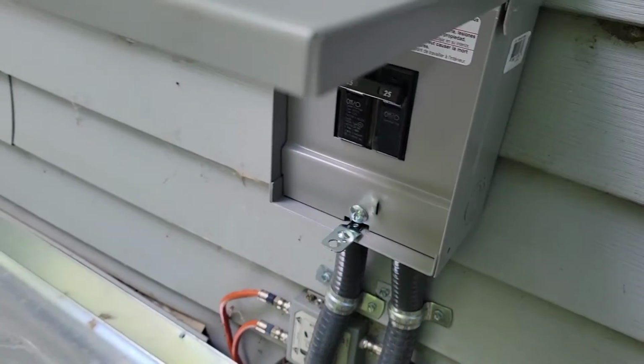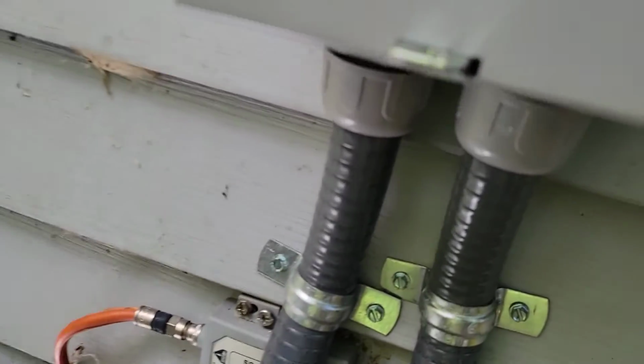We got some clamps now. We got a new outdoor box, 25 amp breaker, and we got some more clamps. And we marked it. Oh, yeah. What do you think about that, Inspector Clouseau?